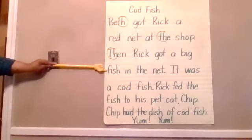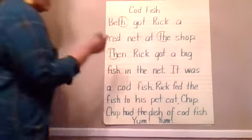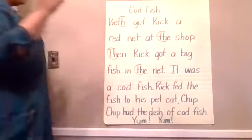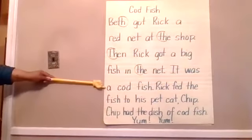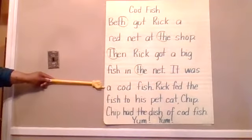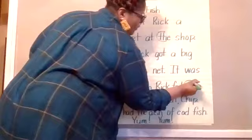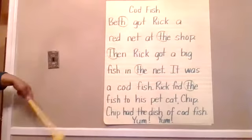It was. Trick word the again. Guys are doing a great job. Next line. A codfish Rick fed the. Yes. We have seen the word the a lot in our story.